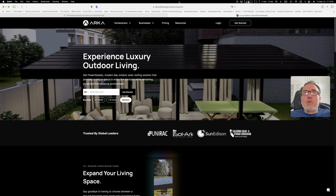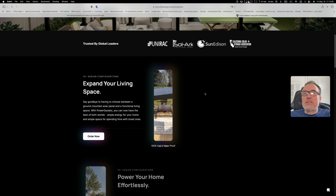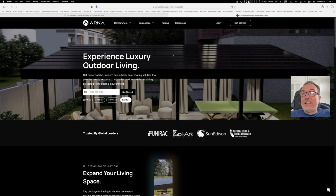You can find more at arcaenergy.com, but this looks very nice. So if you want a gazebo, yes, it's going to be more expensive, but it looks super nice. It looks like a Tesla roof, so you don't see the ugly panels. So this is quite nice. So I will look into this.